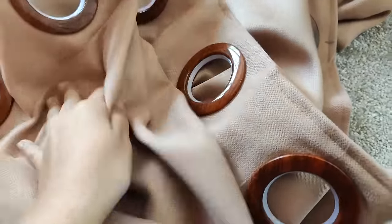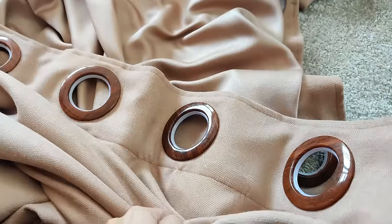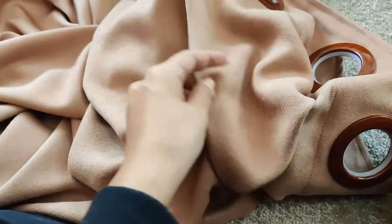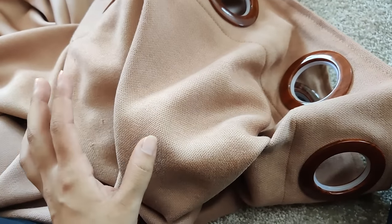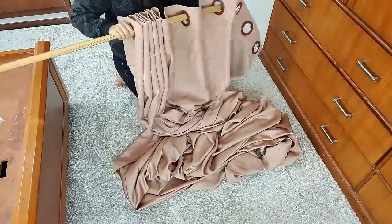For the curtains, I custom ordered these to fit my windows perfectly, and I went for this neutral beige color, but it has a bit of a pinkish tint to it. It looks like a salmon color, and I really like it because it is neutral, but it also adds a slight hint of color to the room.